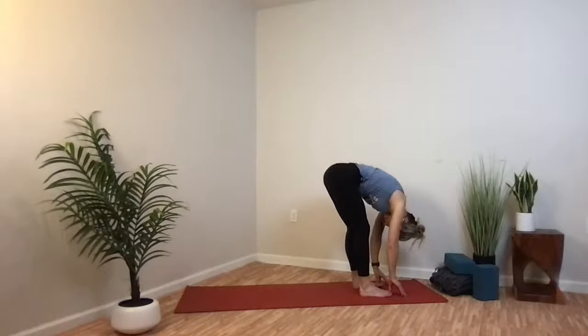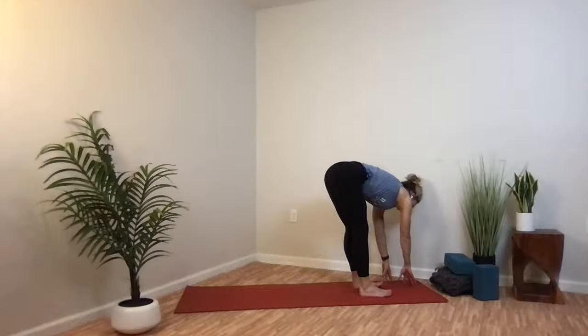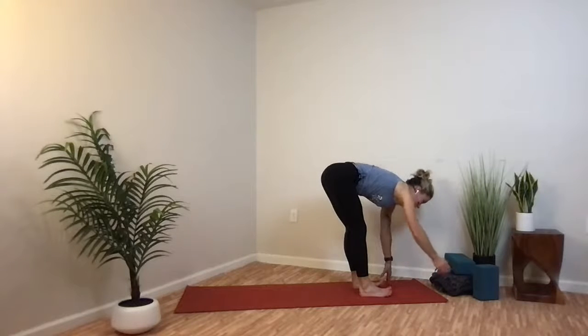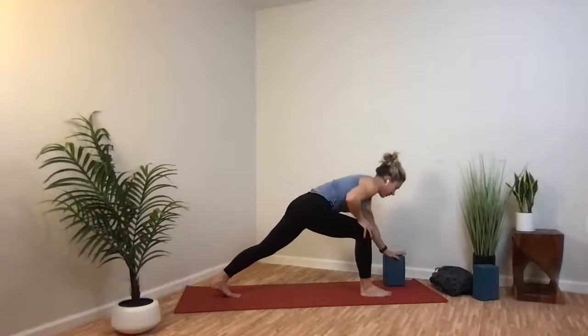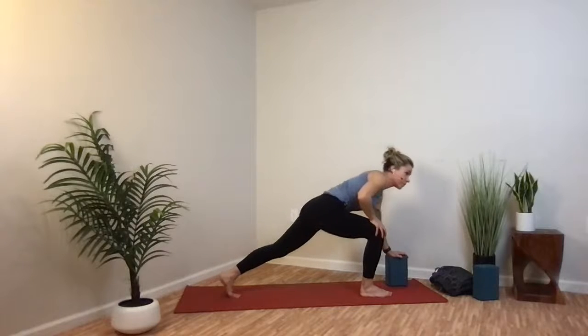Drive the shin bones down into the floor. Inhale, lift halfway up and over to the left. Walk the hands over there too. And exhale, fold back to center. Good. Go ahead and grab hold of your block. Let's step the left foot back. And you're just going to have your left hand on the block. It's going to be a little bit out in front of your right foot there.